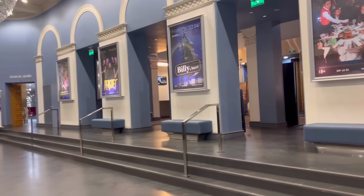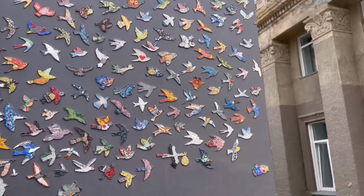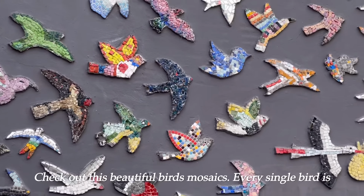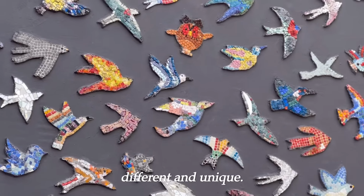Alright guys, just wanted to give you a quick look. I'm looking for some shop right now because I kind of want to grab some snack, maybe a sandwich of sort or something. Check out these beautiful birds mosaics. Every single bird is different and unique.